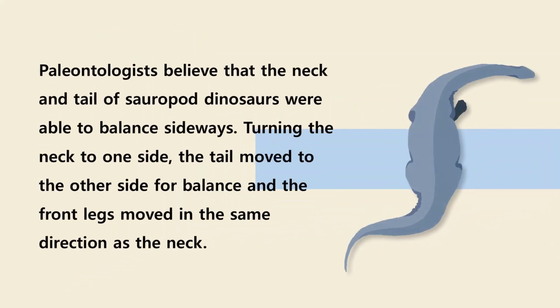Paleontologists believe that the neck and tail of theropod dinosaurs were able to balance sideways. Turning the neck to one side, the tail moved to the other side for balance, and the front legs moved in the same direction as the neck.